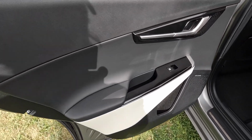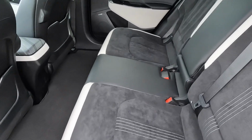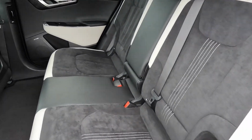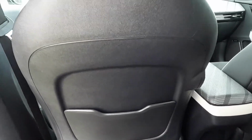Also, Kia says that a lot of this interior is made from sustainable sources and has vegan leathers and all these kinds of other things. So, just to give you a general sense of what we're talking about here. But what we do have is quite a bit of space.